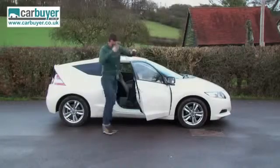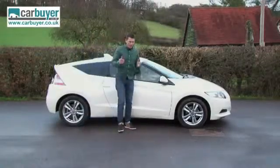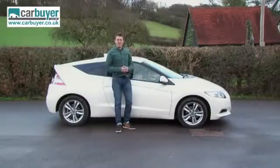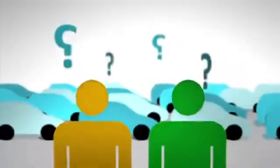And that's the thing you see with this Honda. Yes, it does have its flaws, quite a few actually, but you can kind of forgive it because it's fun. Do you know what? I've never said that before about a hybrid.